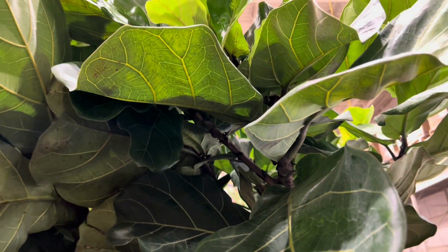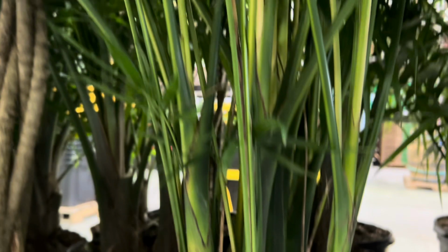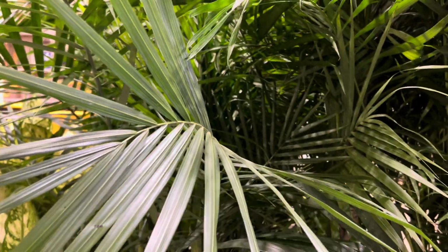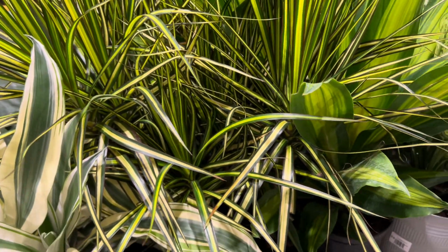They did also have some larger floor plants like this 6.5 gallon Ficus lyrata for $120, and then a 3 3/4 gallon, what was marked as just a foliage plant, but it looks like a palm to me, for $49.98, and then a 1 3/4 gallon Marginata bush for $22.98.